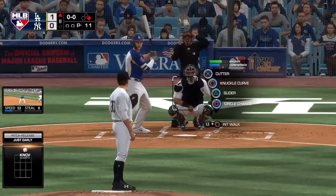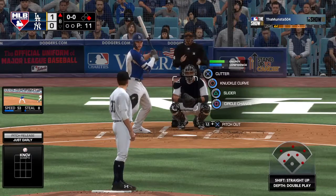The batter, left fielder, Josh Peterson.